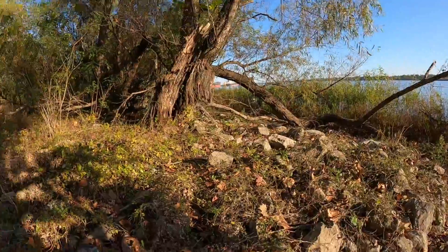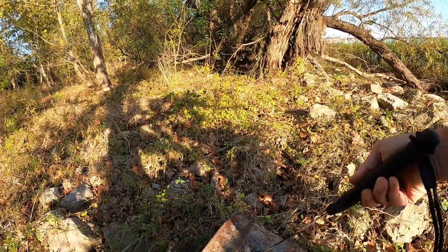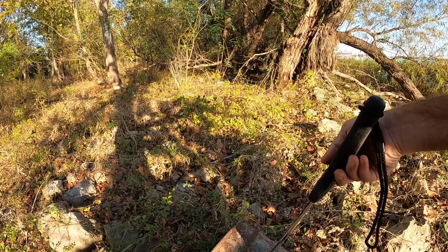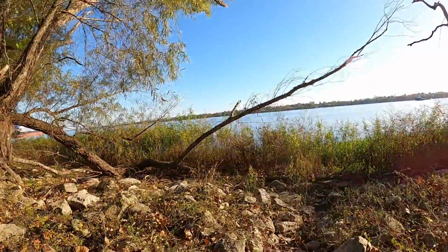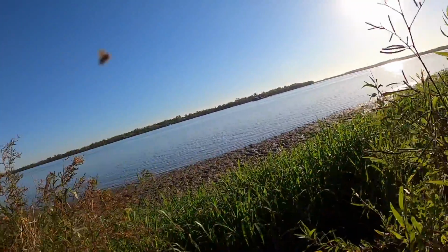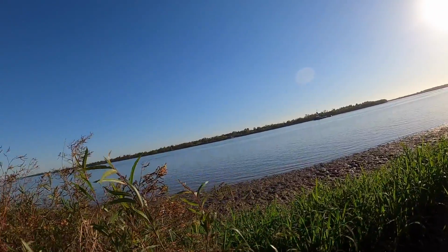What was that? Used fuel? Fuel filters, used oil, fuel filters, petroleum, contaminated rags. Okay, great. Not looking good for this spot. It's a mud party. Look at that. Not gonna be able to fish that.